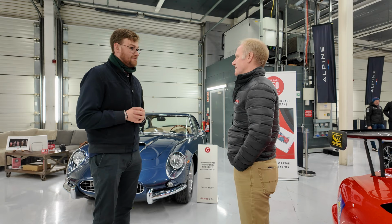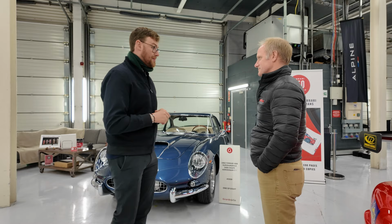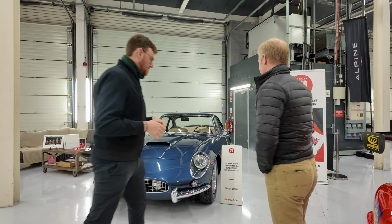Yeah. This car was finished from new in Blue Sera, which is slightly different to this color, but with, and this is the best thing, we're trying to get someone to commit to it when they buy it, a turquoise Connolly leather interior. I'd be up for that. Yeah, can you imagine? Really cool. And maybe if we go and look at the back of the car, because that's one of its best elements.